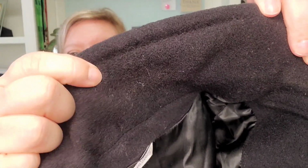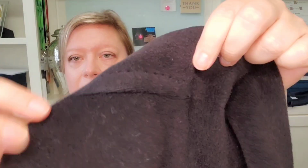So I'm going to show you along the shoulder. See these little divots? That's not stitching. That is little problems in the wool. Or maybe it is from the stitching, but it's damaged the wool. I don't know. And then along the collar, you can see right here, there is a little bit of wool missing, and then there is a big spot. And again, you can kind of see it along the edging here, which again is probably from the stitching, but it's impacted the wool on the coat.